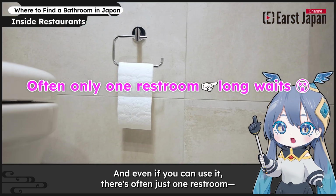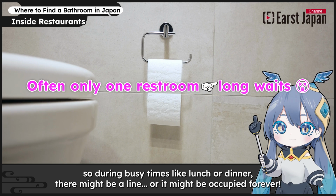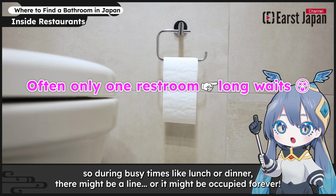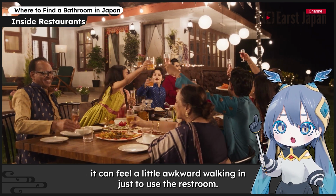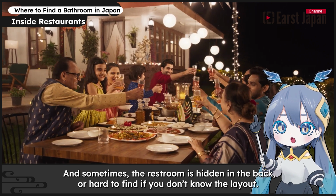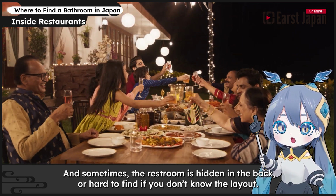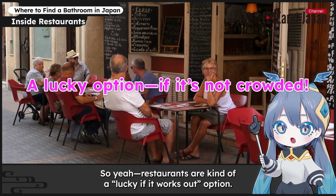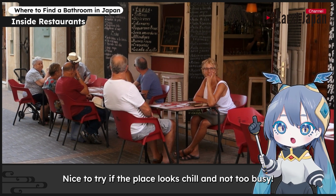And even if you can use it, there's often just one restroom, so during busy times like lunch or dinner, there might be a line, or it might be occupied forever. Plus, if the restaurant looks super crowded, it can feel a little awkward walking in just to use the restroom, and sometimes the restroom is hidden in the back, or hard to find if you don't know the layout. So yeah, restaurants are kind of a lucky if it works out option. Nice to try if the place looks chill and not too busy.